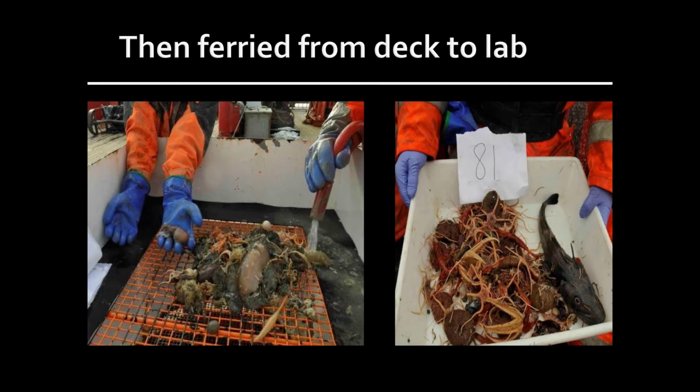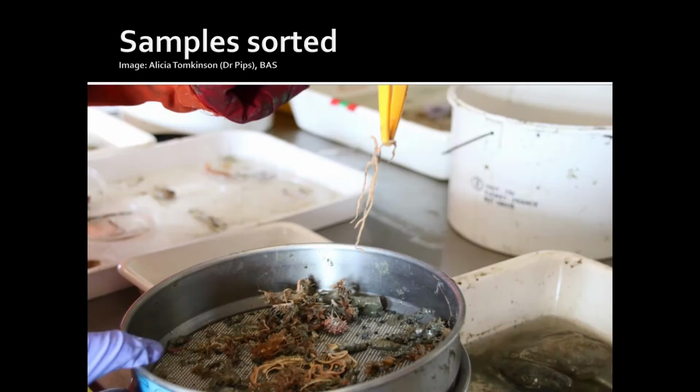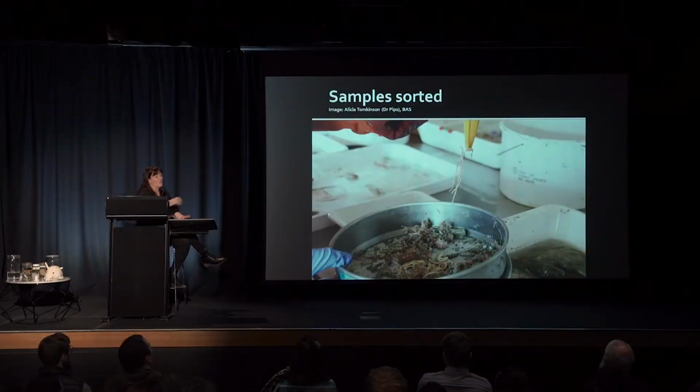So if you do hit mud, we need to sieve it on the deck using seawater there, and then ferry those animals back into the lab, where of course they're sorted. Now when I say that they're sorted, you're basically just starting with, if something looks like a sea star, you're putting it with everything else that looks like a sea star. If it looks like a worm, put it with the other things that look like a worm. And then you go further from there.